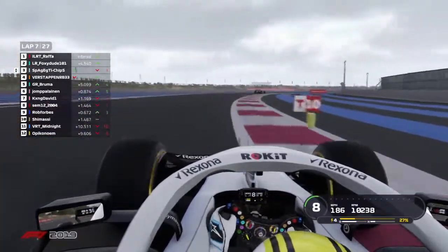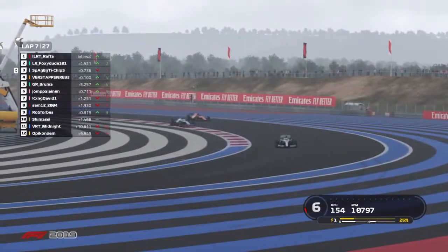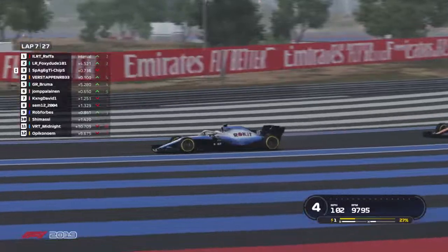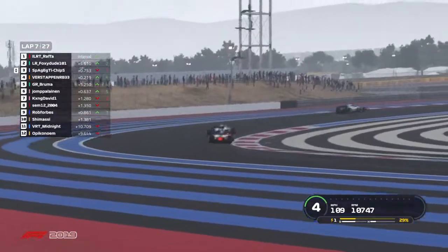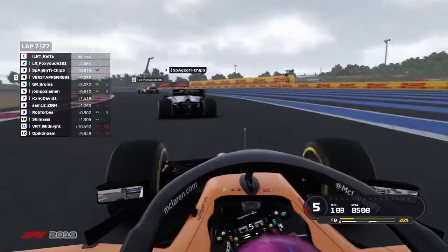Into the turn, then down the inside goes Spaghetti Chips. Has he got the move on Verstappen? They're going to be side by side through turn 11. It looks like the McLaren might be able to go for the switchback move here, although Spag has blocked off the apex and he's managed to get that move done and dusted.